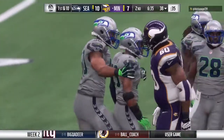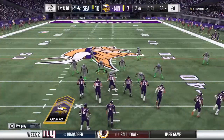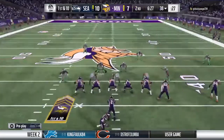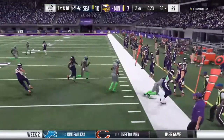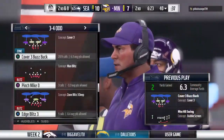I know what you're thinking out there. I know a lot of you are thinking, take a shot downfield. It's a great spot for it. I'd say maybe later in the game, definitely in the second half. But right now, I think they were just trying to get some momentum built. Get a first down, pick it up, and keep moving. It'll be a 2-yard gain, and it's a 2nd down.